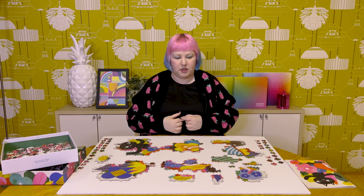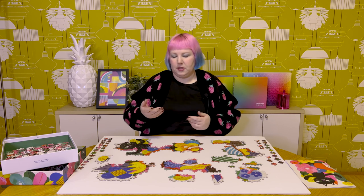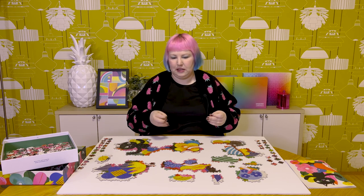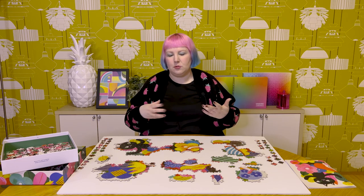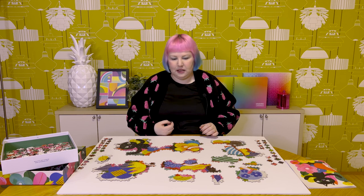It's been super helpful trying to figure out where different colors go. Especially because in this puzzle, there's different blues and yellows and different colored sections, but they're all a little bit different and subtle. This blue flower is different to this blue leaf, for instance, but it's quite a subtle color variation. So being able to see the pieces without any interference of sheen or glare has been super helpful.